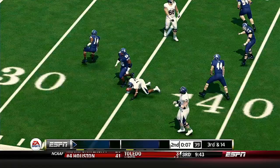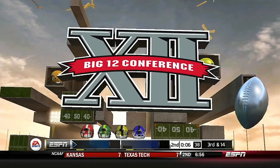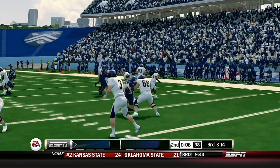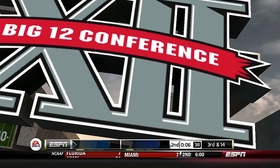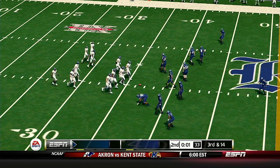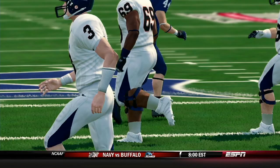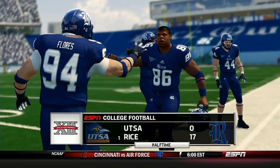Throws complete, big loss. That's a loss of about five. That play was sort of out of sync from the start, but you have to also recognize that the defense made a great play. They read it from the get-go. Third down now, and they need to get it inside the 49. Well, we've played a half of football. The Owls lead it by 17.